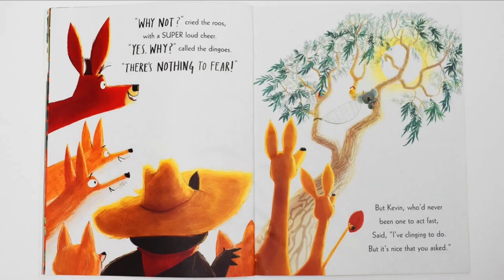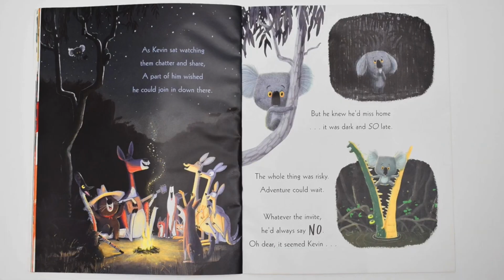"Well, why not?" cried the Roos with a super loud cheer. "Yes, why?" called the Dingoes. "There's nothing to fear." But Kevin, who'd never been one to act fast, said, "I've cleaning to do, but it's nice that you asked." As Kevin sat watching them chatter and share, a part of him wished he could join in down there, but he knew he'd miss home.